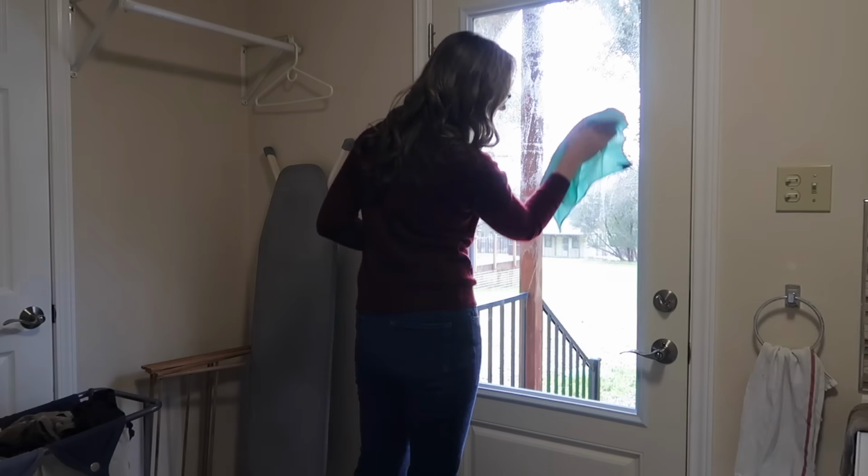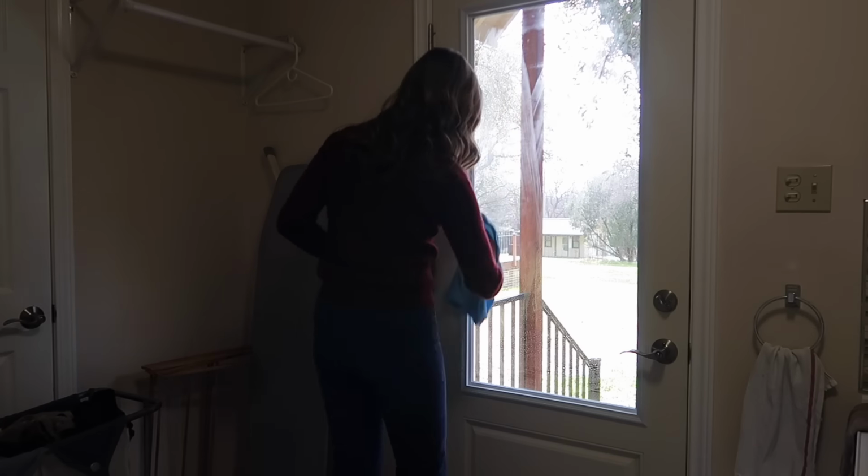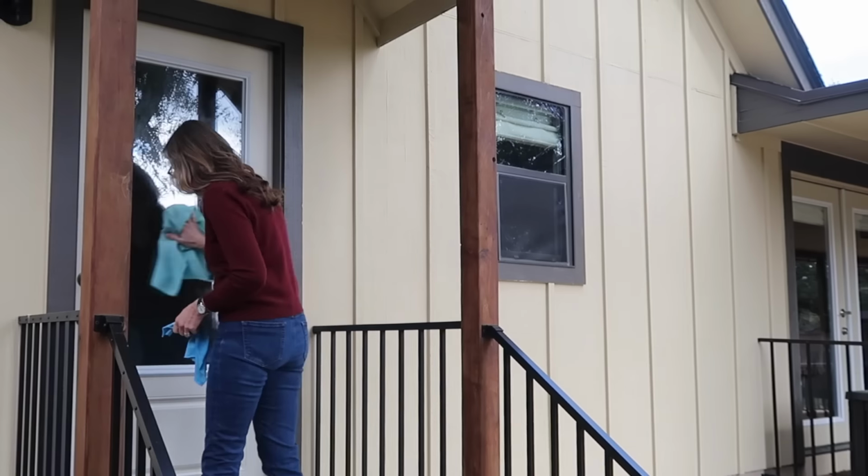Though our plans for the laundry room will have to wait, the new door already makes a big difference, and it gives me a sense of how our renovated laundry room will look one day.